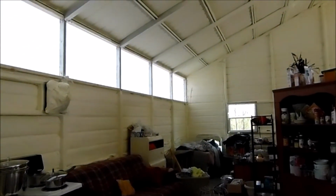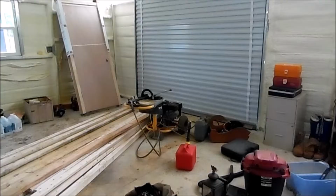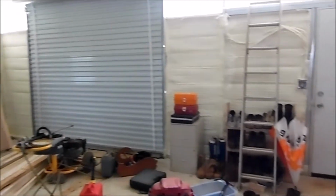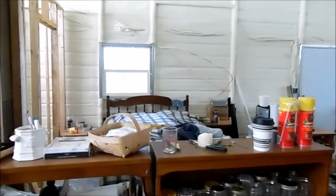And over here, it's going to be an L-shaped loft, and this side will probably be just for storage. Okay, so here's the shop door, the roll-up door, and then the front entrance, and then here is our guest bathroom. Our bathroom is over here in the master bedroom, and I just want to show you real quick.